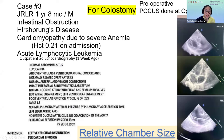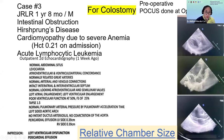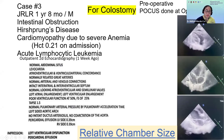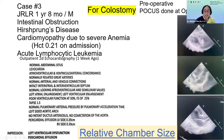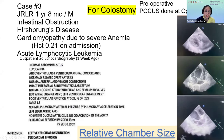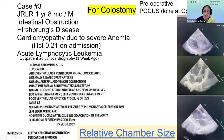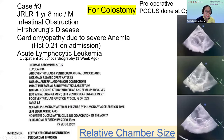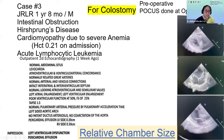My line of thinking then was the patient was placed on NPO. Patients with LV dysfunction are not immune to dehydration. But how can we really be sure that the chamber pressures will be persistently increased even in the presence of dehydration because of myocardial dysfunction? And if this patient is indeed dehydrated, we have to correct that, especially since this is a small patient. Next slide.